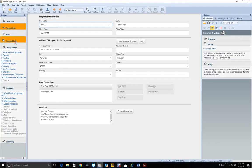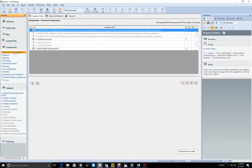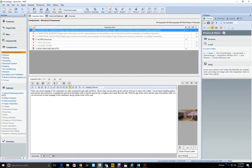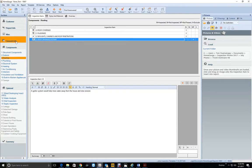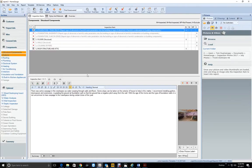Okay. All right. So we'll go down here to structural. Crawl space looks dry. Looked like it maybe had some water at one time. Okay. Just want to double check, make sure.